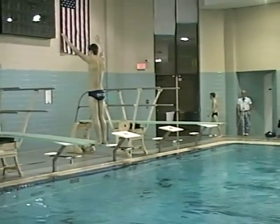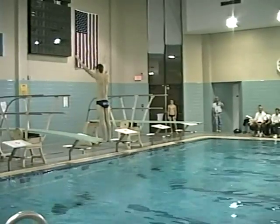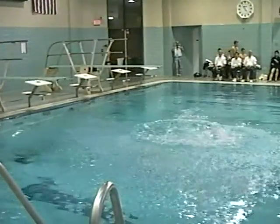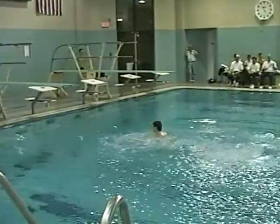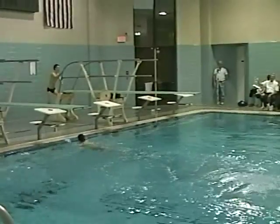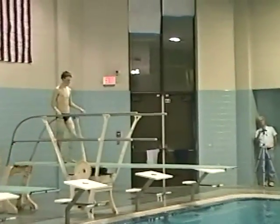And actually, Norristown's coach is telling him what to do now. So that should make them both feel better. I know it's hard for a coach to see an athlete not perform to their best ability. So Coach Stoff just pulled him aside and told him that he needs to keep his legs together, he needs to point his toes, and he'll get much higher scores. So that was nice of her.